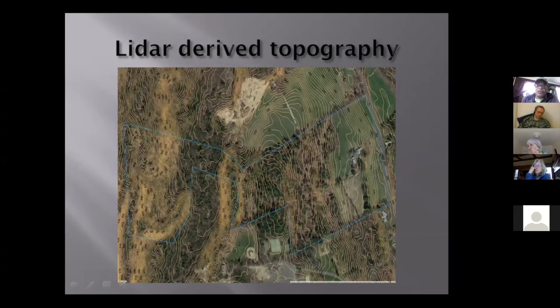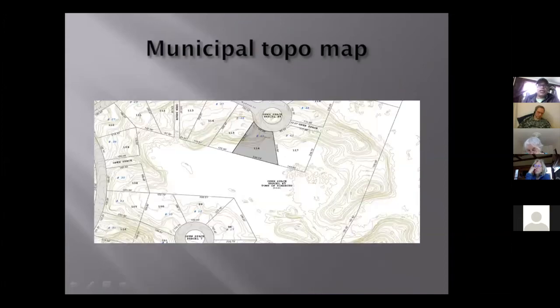A lot more of it is nuance though. But that's also important, especially in regards to managing water. And this would be a municipal topographic map. This is what you'd find as a PDF downloaded from your municipality. In this case, it's got topographic lines as well.